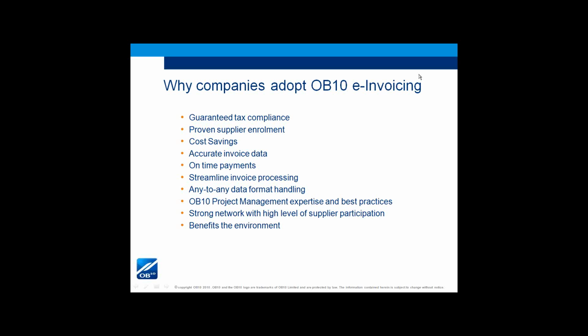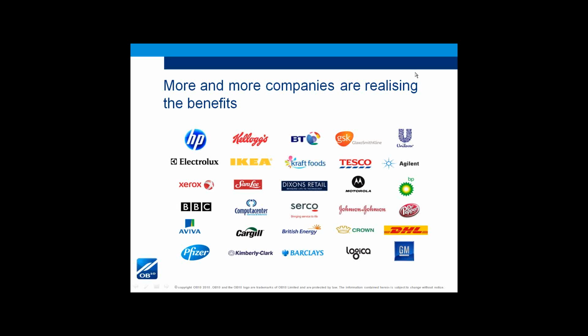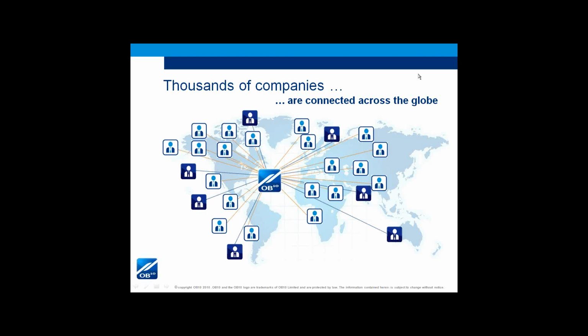So more and more large companies around the world are adopting electronic invoicing. And that's invoicing not just for domestic transactions, but invoices from across borders, from multiple territories where you're sourcing your goods and services. So many thousands of companies are connected across the globe to OB10, all transacting across the OB10 network. What we'll see later when Peter describes the HP experience, many suppliers are not just connected to Hewlett-Packard, but also to many other customers in the same environment. So once the supplier is enabled with OB10, they can transact electronically with any buyer that is connected to OB10.